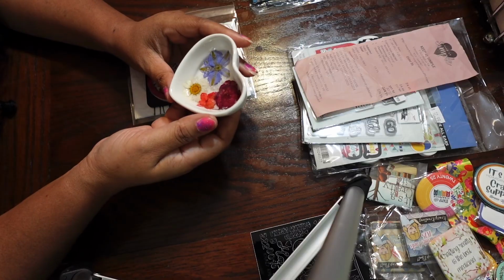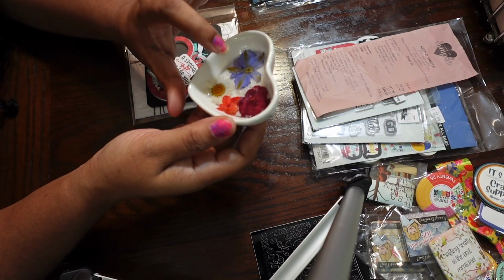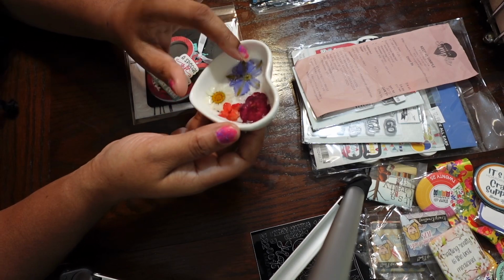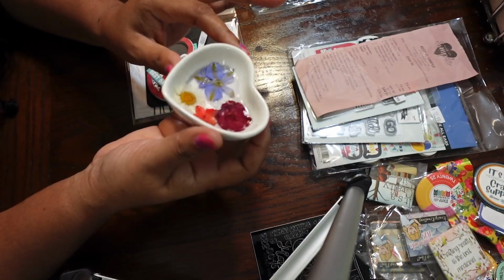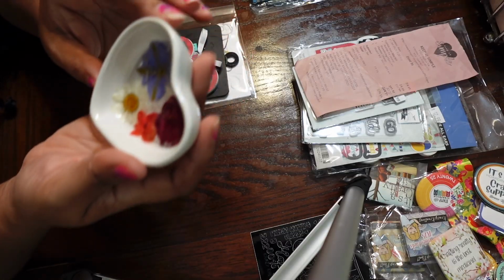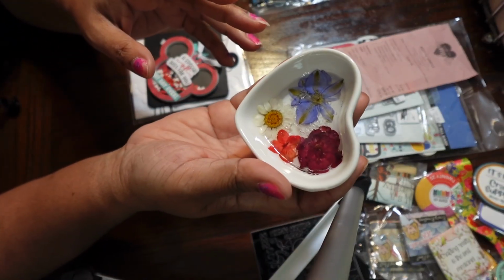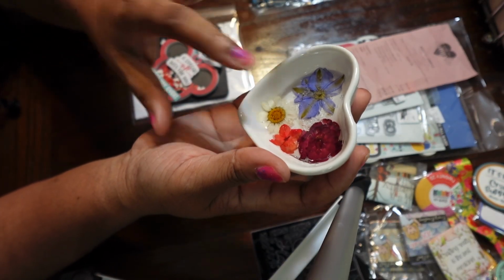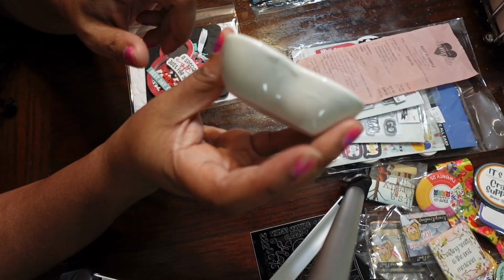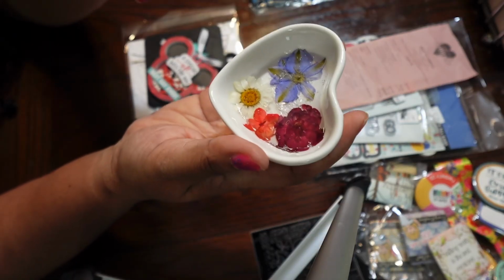This one was at Be Creative, and this is a resin dried flower little vase. I think you could make a keychain or something like that. And also this little, oh my goodness, that right there. So I made that with the dried flowers, and then you poured resin in it. I think this was $5. It was really simple and cute, but yeah, that's what I made there.